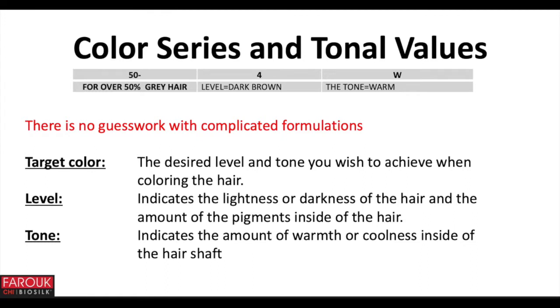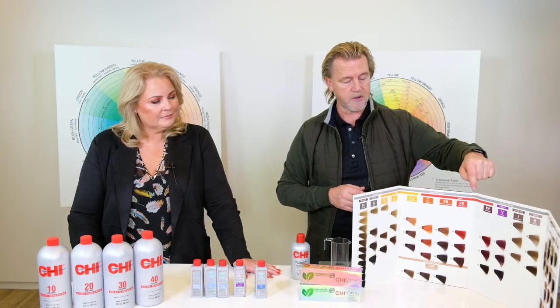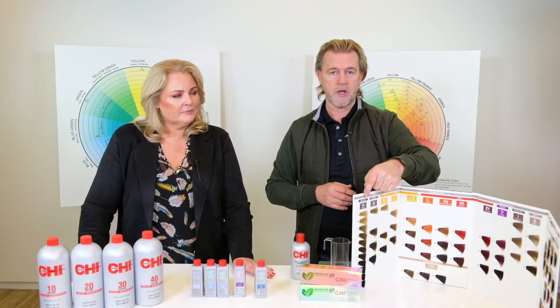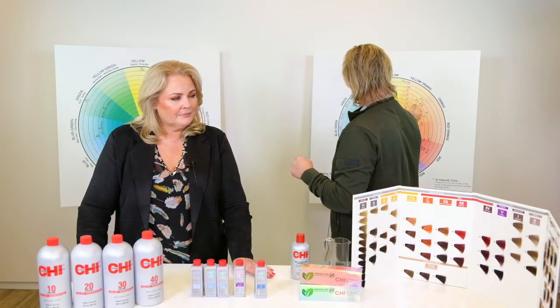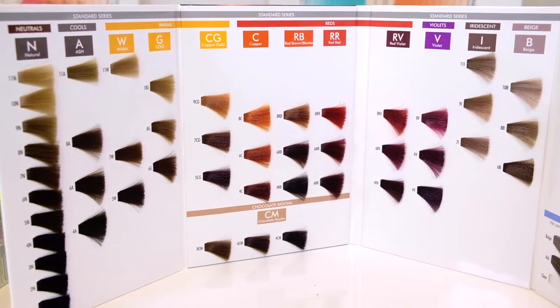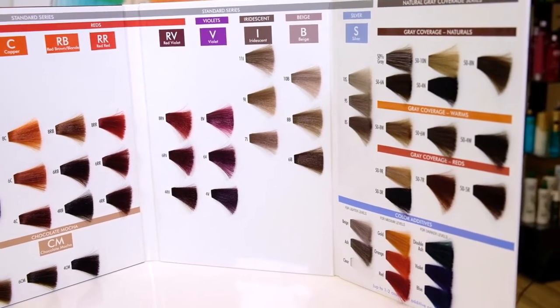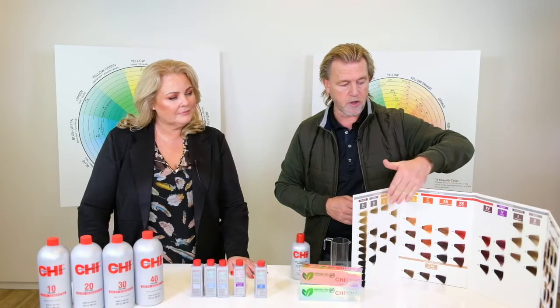First of all, we have our target color, we have our level, and we have our tone, and that's how we read the color chart. If you see the color chart here in the gray part, you can see the standard series, and the standard series goes from a neutral tone. We follow the color wheel, how we see the color wheel behind me. We go into the warmer tones, the red-brown tones, the copper tones, the red tones, all the way to the cooler tones, the violet and the silver ones. So that's how we work on the color wheel.